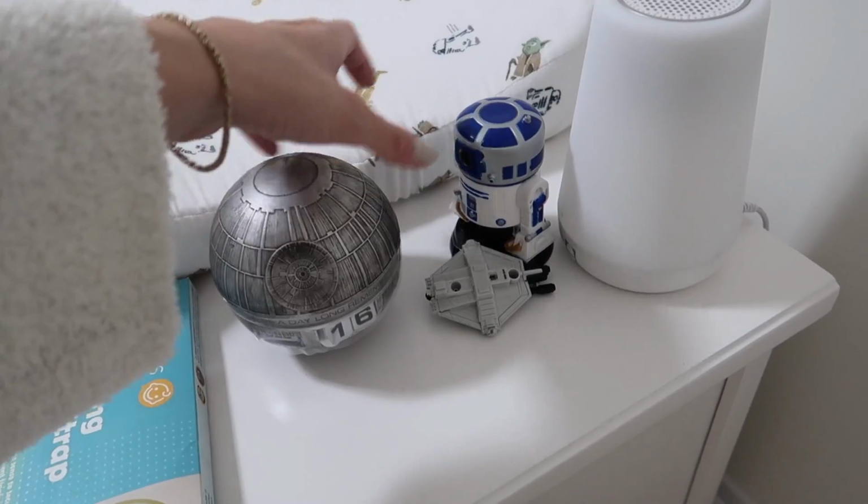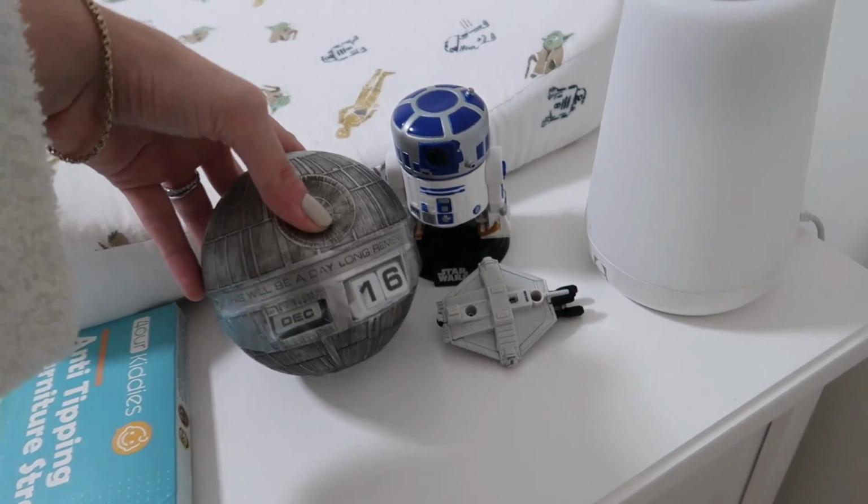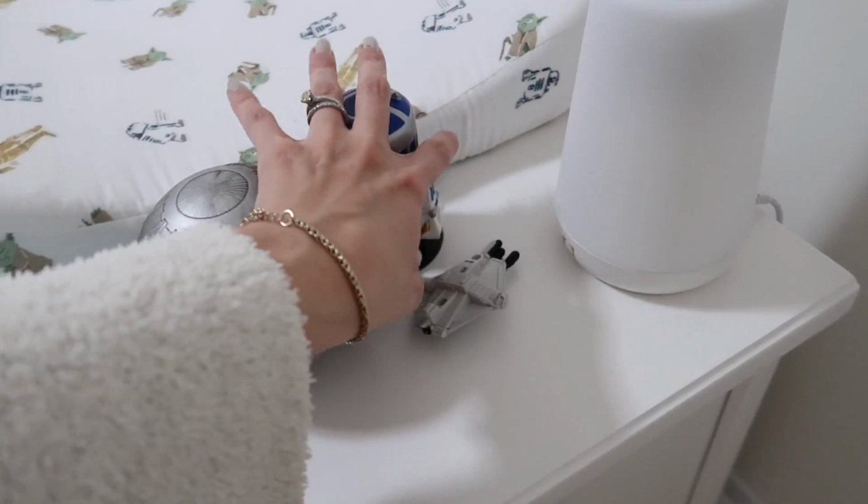These are little knickknacks that I bought for the nursery that I haven't quite set up yet, but I've got the little Death Star. This is the cutest little Death Star calendar. So whatever, I have to put these somewhere.